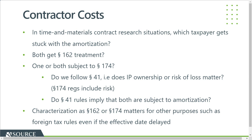And on the surface, we can ask, should we just follow the research credit rules and say IP ownership and risk of loss matter? And the answer is sorta. The 174 regulations do include risk in determining whether a service provider is subject to 174. And there is a private letter ruling from 1994 where in a certain circumstance, a certain contractual arrangement between a software developer and the company that hired them to develop the software, one of the companies had IP ownership, but was not at risk for the research. The other was at risk, but didn't have IP ownership. And the IRS ruled in that case, neither one of them gets hit with 174.